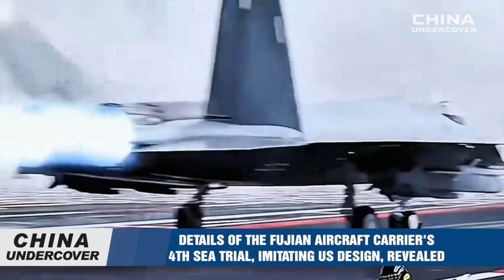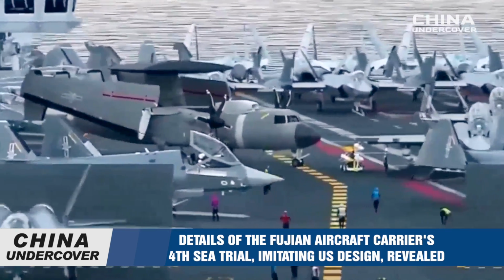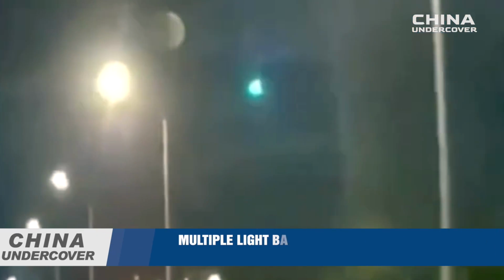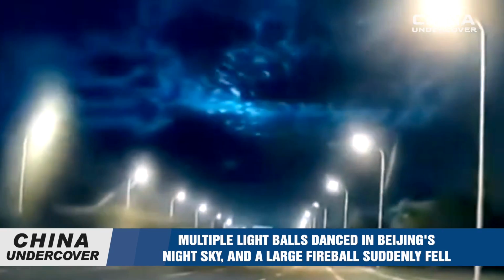Details of the Fujian aircraft carrier's fourth sea trial, imitating U.S. design, revealed. Multiple light balls danced in Beijing's night sky, and a large fireball suddenly fell.